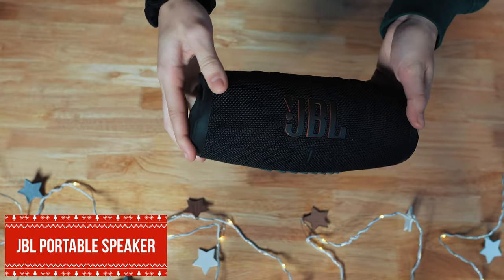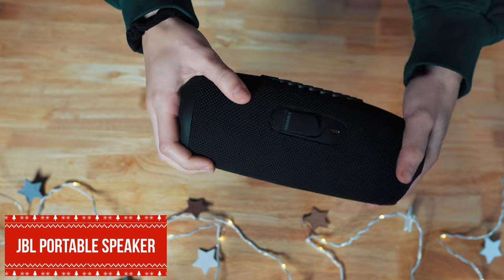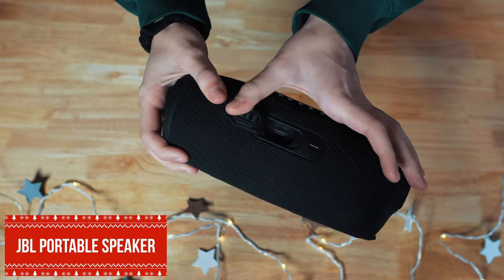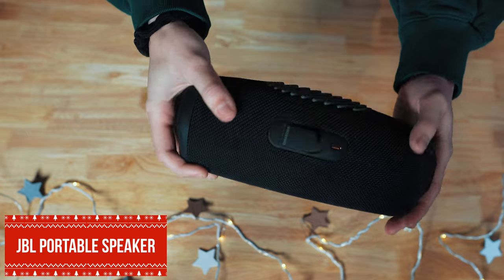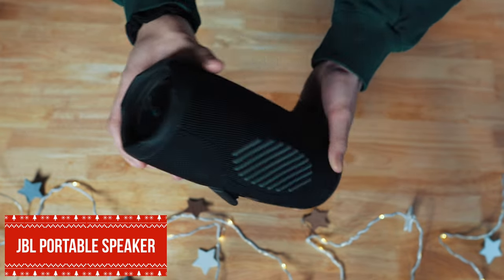Next up is the JBL portable speaker. I love this portable speaker. I actually use this when I travel as well. It's bigger, you can get smaller ones, but the sound off of this one is fantastic. You can also charge your phone off of it as well, which is great. We actually had it out there today putting up Christmas lights, busting out some Christmas music and probably annoying the entire neighborhood, but it is a great Bluetooth speaker.